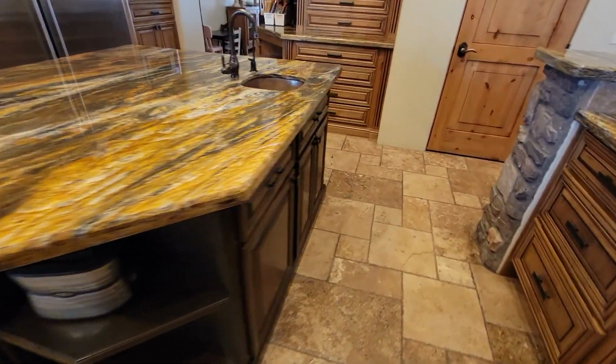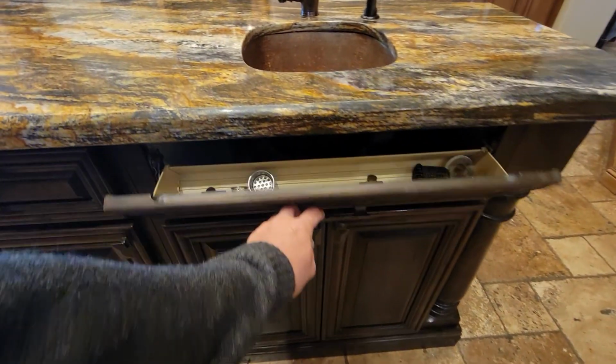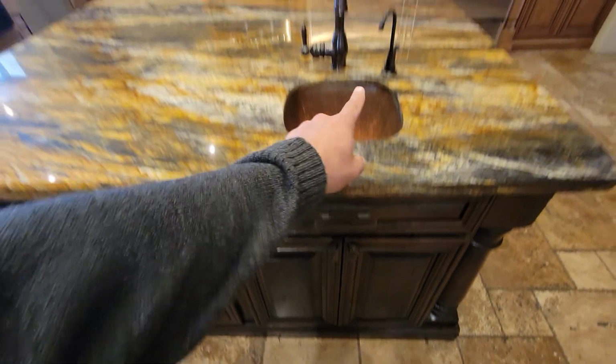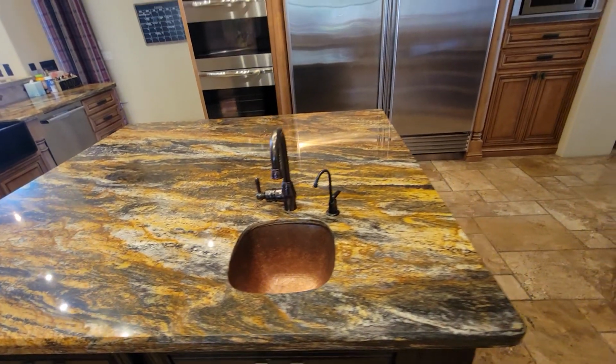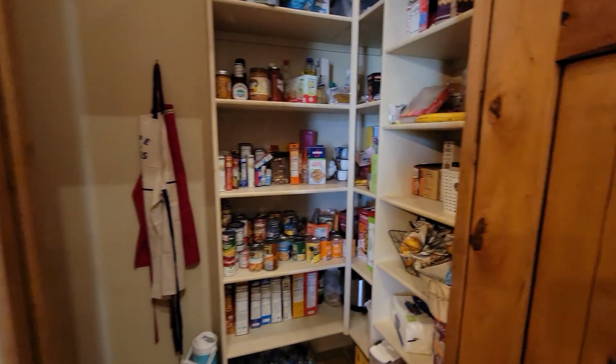Yeah, this is really nice, guys. Yep. That's interesting. RO system down here for our drinking water. That's cool how they did that. Nice big pantry here. And then it goes over to the left to store some other longer items.